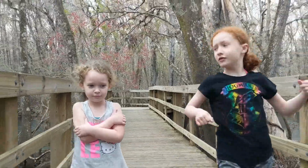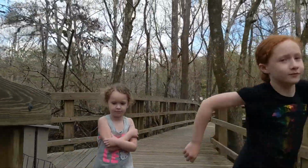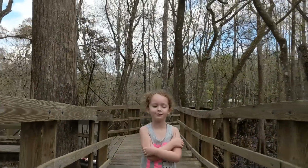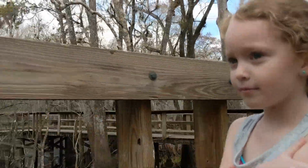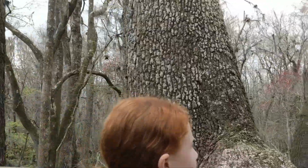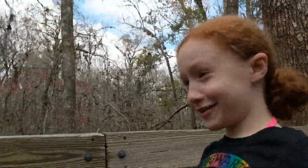Cold. We'll get moving. I want to see a manatee. You like manatees? You've never even seen them. Hey, look, I found a manatee. That's a tree. It's a big bump.